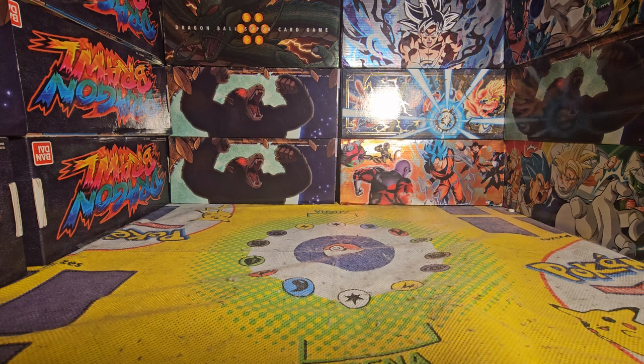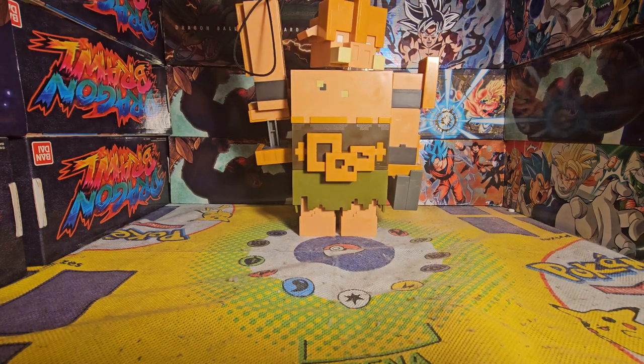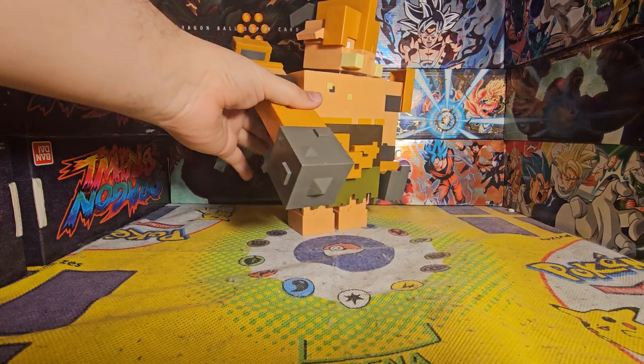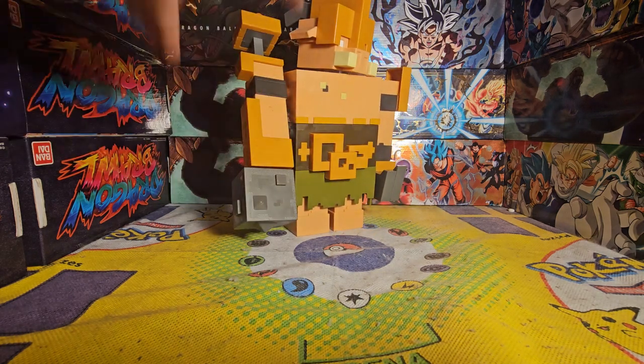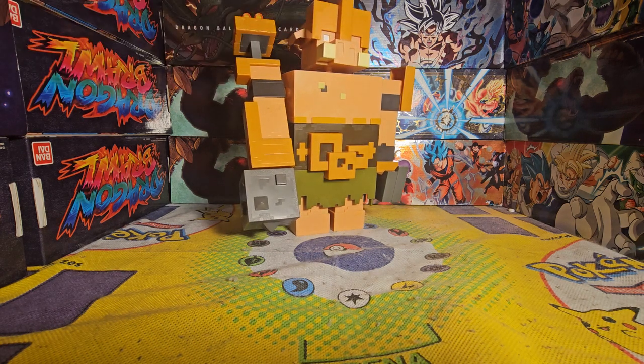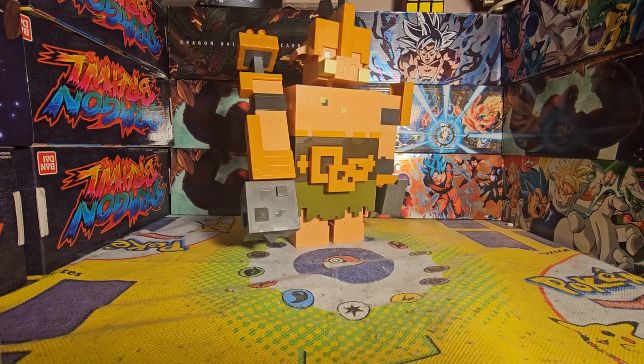So one of the first things I've got here is actually something my brother picked up. It is a big pig warrior who we have called the Technical Pig. We found this at the thrift store for $5, and we thought it was just too cool to leave behind. He's a little bit too big to fit in screen, so let's pan up a little bit.